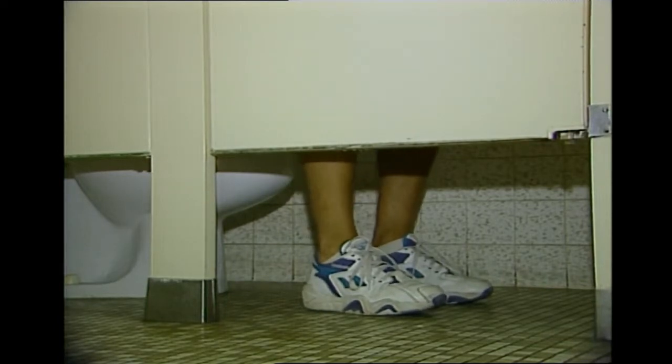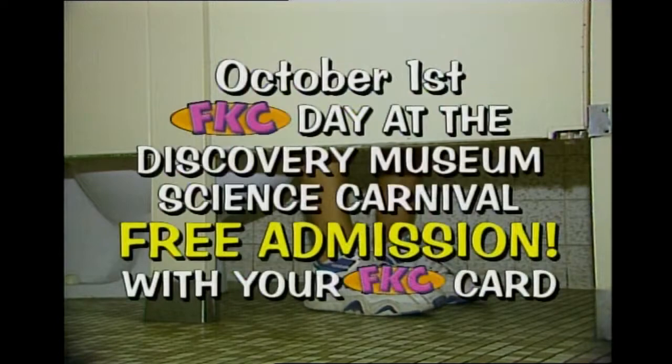Oh, okay. Just a side note to that, this Saturday coming up, October 1st is Fox Kids Club Day at the Discovery Museum Science Carnival. Bring your Fox Kids Club card and you're going to get in free. That's right. October 1st, Saturday, is Fox Kids Club Day at the Discovery Museum Science Carnival. You bring your Fox Kids Club card, you're going to get in free. It's going to be the biggest party of the year.